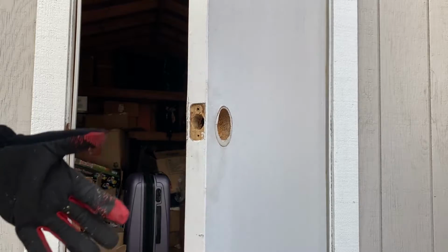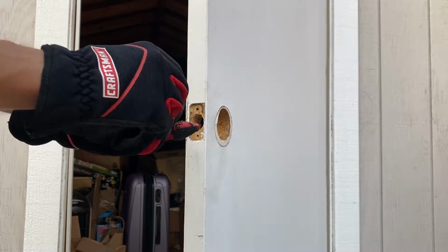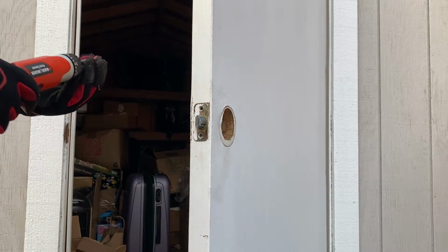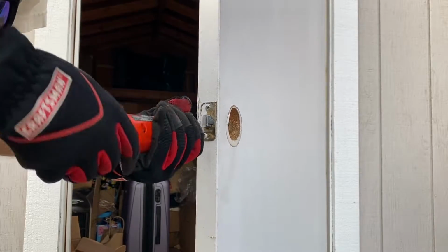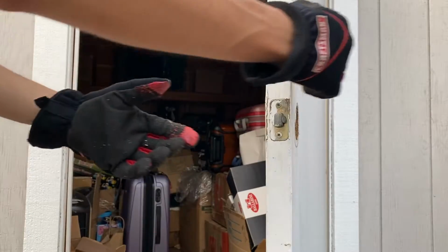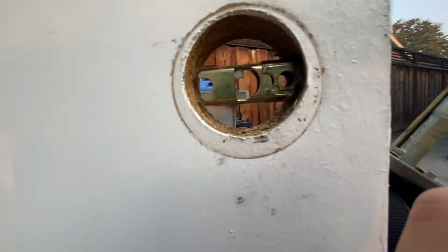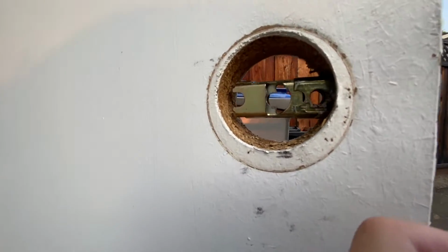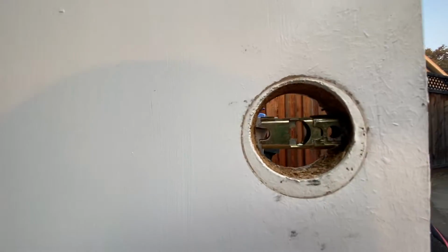All right, now it is time to put the old one back in, which goes in really easily. Next step is to put the other outside piece on the inside. In order to do this, once I can get a stable footing, there's that C shape right there in the center that will match the doorknob with that.